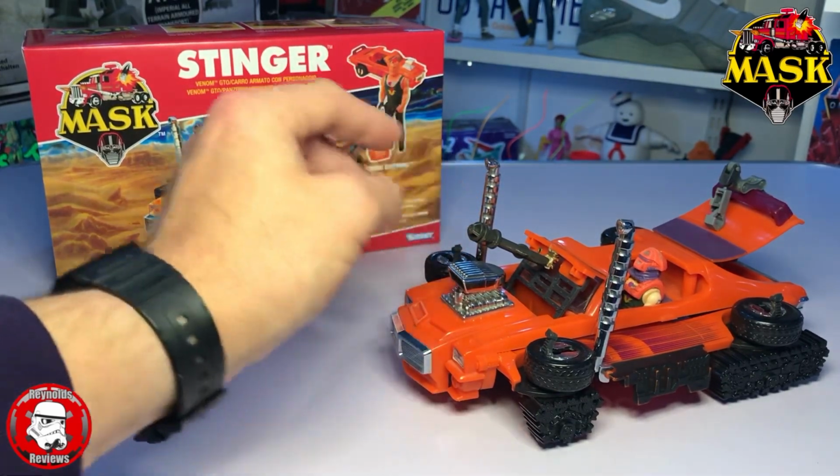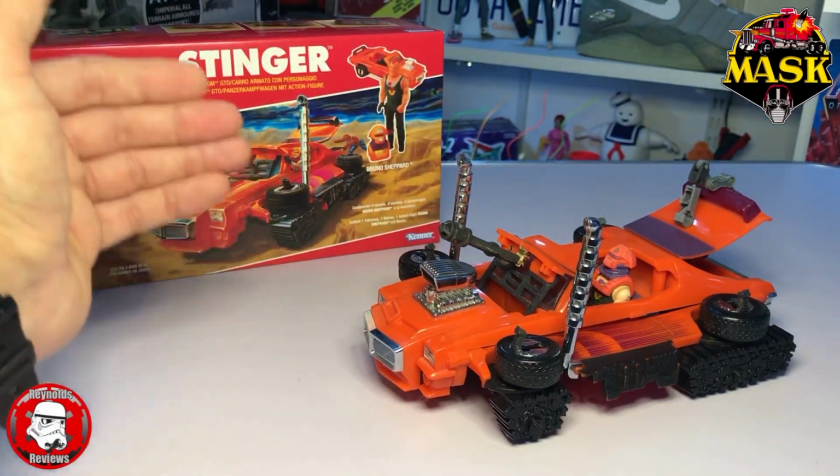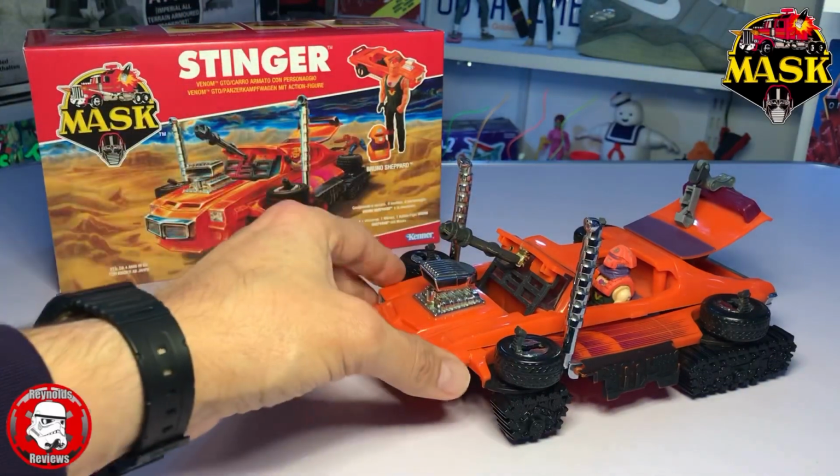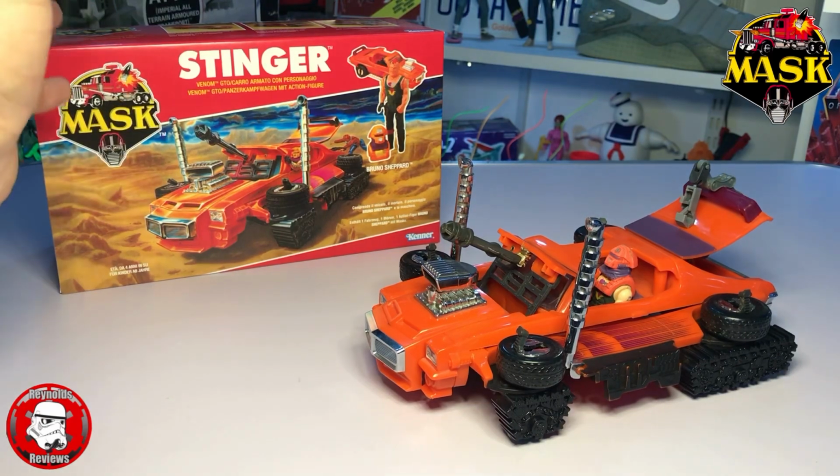So like I say, I opted for a repro and it's perfectly fine, it really does the job. And I think if you didn't tell somebody, you wouldn't know. Some you can tell, but this one is really great quality, from my good friend Mark at Instamask. Not Instamask, sorry, Mark of Mask.